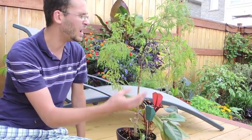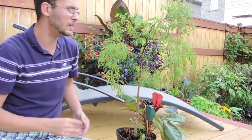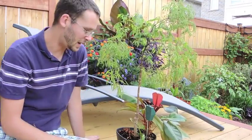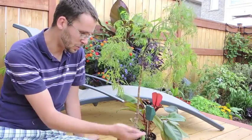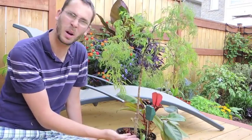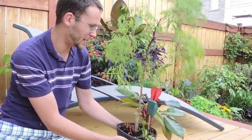I originally purchased it thinking that it would like moist conditions, because when you look at the ferny leaves you think, oh, it's delicate. That's not the case. It actually prefers to be on the dry side. This was a bird's nest fern, this was a holly fern, and as you can probably see, they're not doing too well down there. In fact, they're pretty well dead.